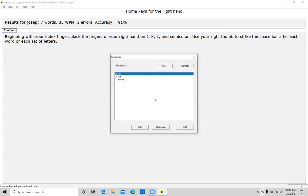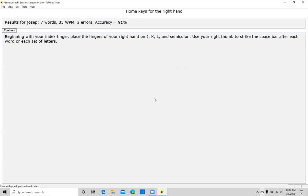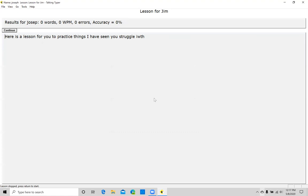Okay. So now I have Jim as a list item here. Two, Joe. Three, Jim. I'm now looking at doing lessons as Jim. And then as the teacher, I can go in and look at how their results did. I'll show that a little bit later on iOS. But in the meantime, I'm going to kick it over to Leanne for a poll question.